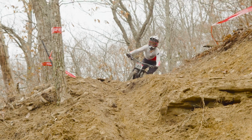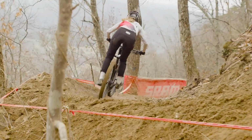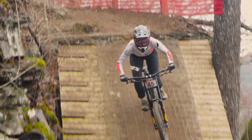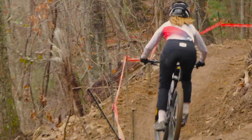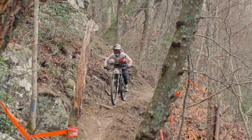That shot literally is the Cumberland Plateau. The terrain here is just amazing. It's a beautiful view right above that rock, too. Well, Abby was third yesterday in our seating session. She put down a 3:10.63.